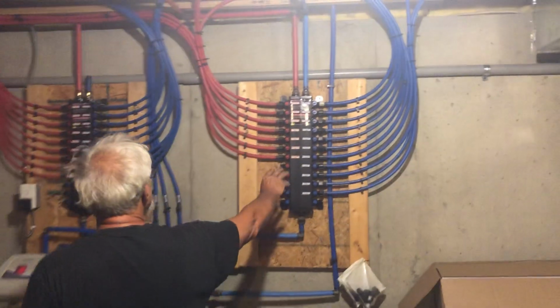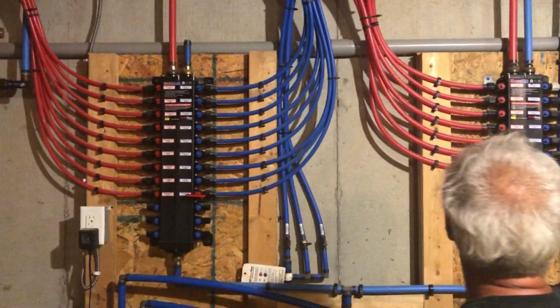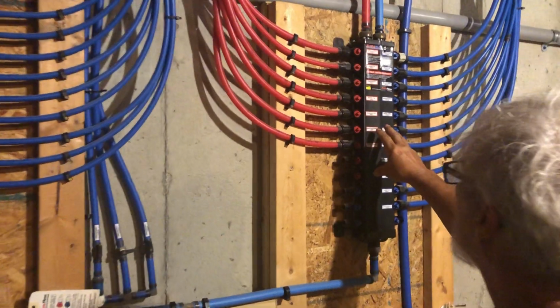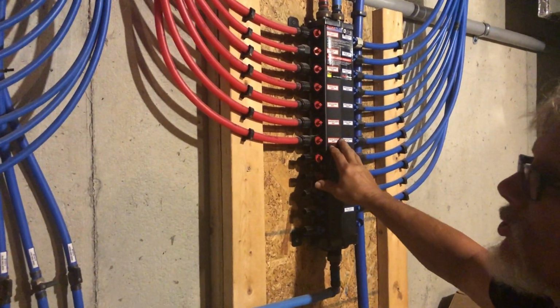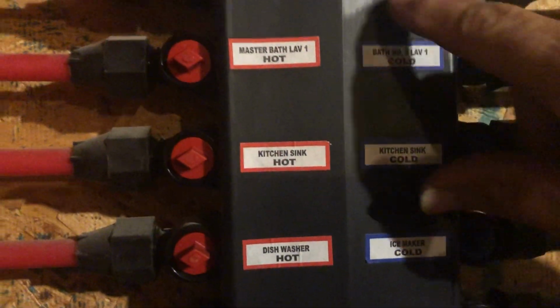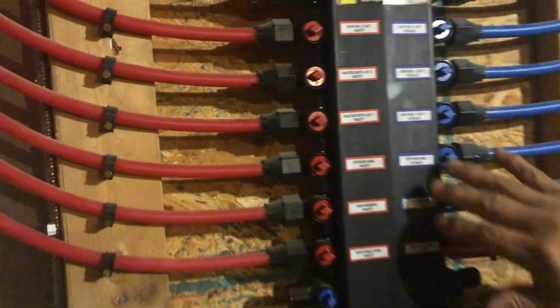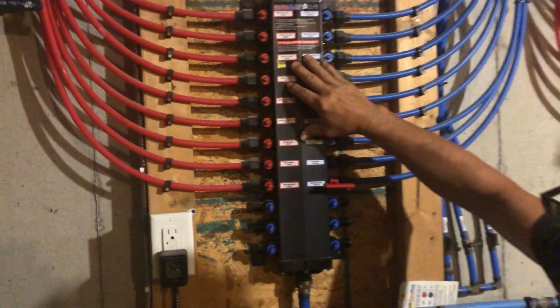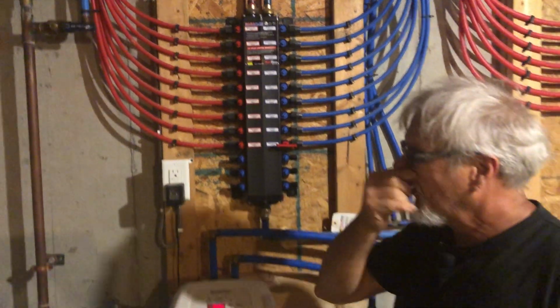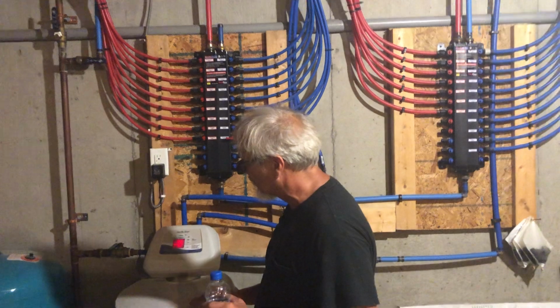This is our PEX system. I like this because if we were in an emergency situation, I can turn off bathroom number 2 lavatory. I can turn off master bath. I can turn whatever I want off that would keep it from leaking ever. So I like that we can just simply eliminate any possible leaks.